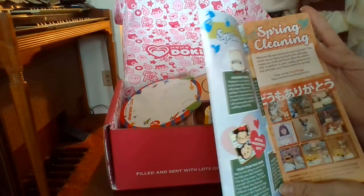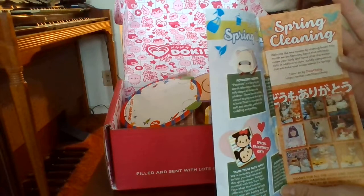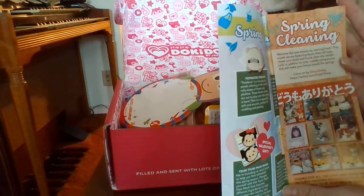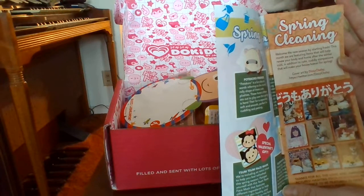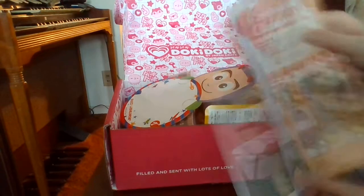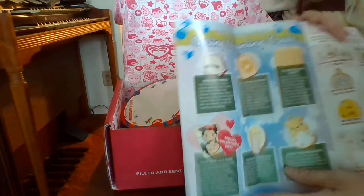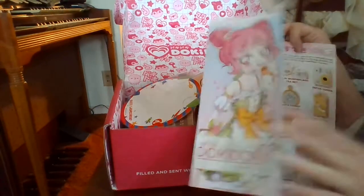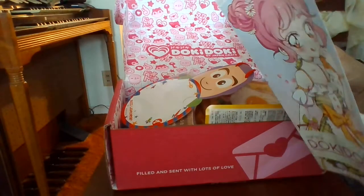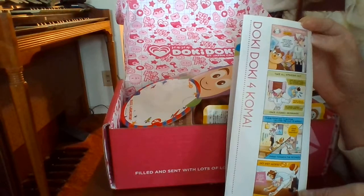It says spring cleaning. Welcome to the new season by starting fresh. This month we are featuring items that will help renew your body and home after winter cold, in addition to cute cuddly companions that will make your house kawaii for spring. So we have our little photos of the people, and this is what you'll be getting. This is the prize that you could be selected for every month right here, and here is a little manga or cartoon.